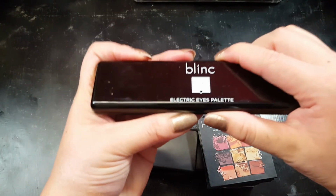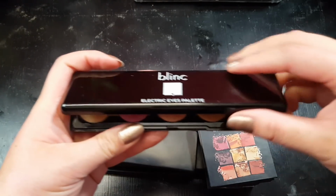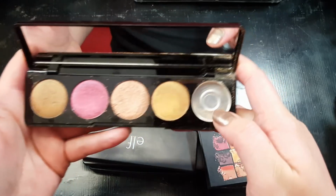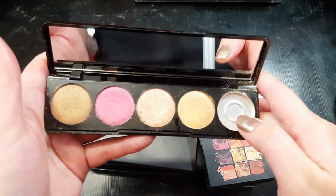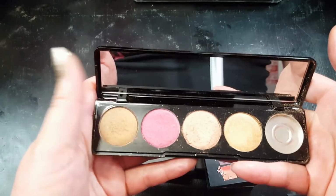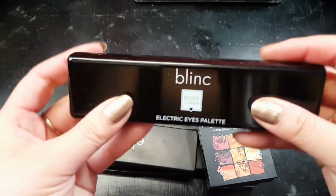Yet again, another BoxyCharm. I came in at the right time on BoxyCharm, and they were just giving eyeshadow palettes. I dropped this, so this is not intentional pan, it is broken pan. It was such a beautiful color too, but these are good. I might end up depotting these, honestly, but yeah, this was good.